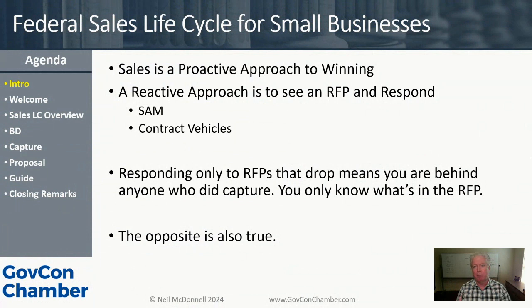And so an example of a reactive approach in federal sales is to see an RFP when it drops and then responding to it. You might see it on sam.gov, or you might actually have a contract vehicle like Seaport Next Gen or GSA or whatever, and you see it in that contract vehicle and then you're responding. Well, even though the competition is reduced from 300,000 businesses down to, let's say, 1,000 or 2,000 on Seaport Next Gen, you're still in this reactive mode.